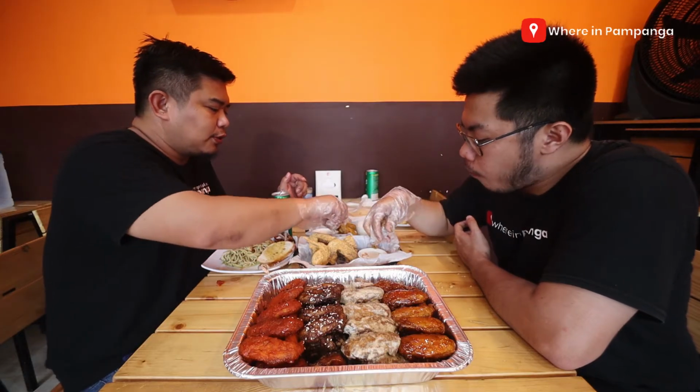So titikman ko naman itong kanilang lemon pepper. This one's fruity. Nandun yung sweetness. Yep. Citrus taste.